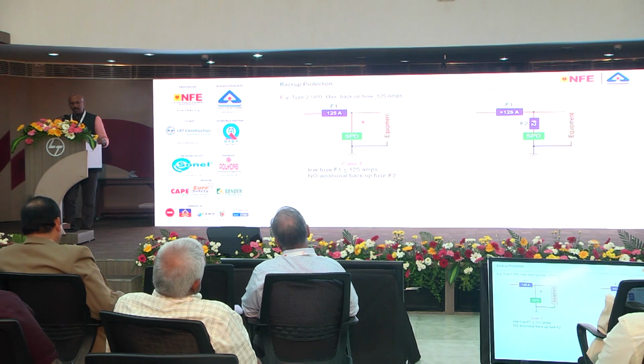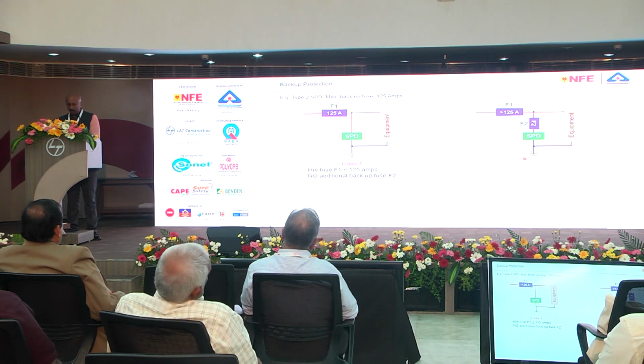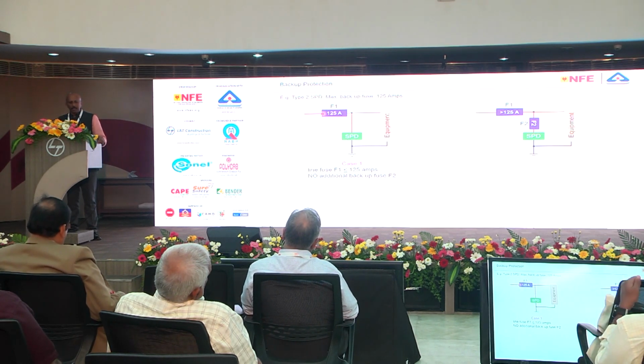it is able to handle a certain amount of short circuit current. Now, the IS 732 or National Electrical Code has classified two types of protection. First one is this one. See, you have a backup fuse and you have an SPD. In the second case, you have a backup fuse and you have one more SPD. Now, in the first case, if this SPD fails, this backup fuse also will fail.